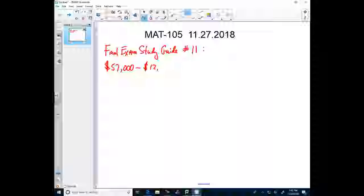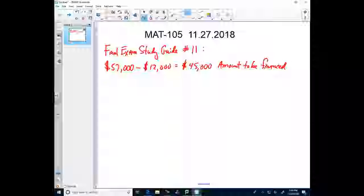Yep. So 57,000 list minus $12,000 down. I'd like to have $12,000 to put down on anything. $45,000, and this is the amount to be financed. Now, I don't have my book open. Y'all tell me what to do next.